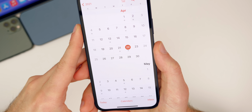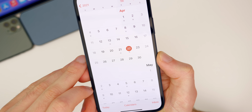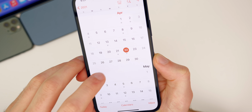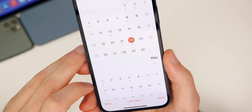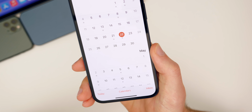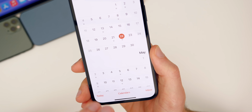Now, as far as what's next for Apple, next week is a pretty big week. So we do have iOS 14.5 getting released to the public sometime early in the week, most likely Monday through Wednesday. My guess would be on Tuesday the 27th, just because Apple does love those Tuesday releases. And then also on Friday the 30th, we do have new products like the AirTags coming out, which I will cover here on the channel. So pretty big week next week.